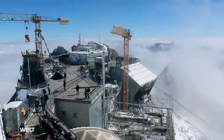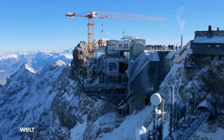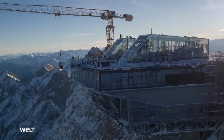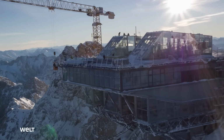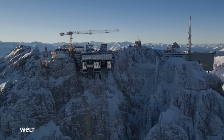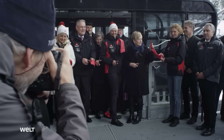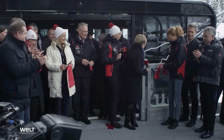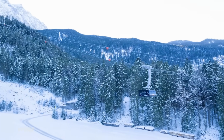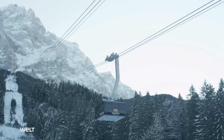On the summit, the 3-year construction project has also borne fruit. A spacious and modern structure made of glass and steel graces the mountaintop. On December 21st, 2017, the new Zugspitze cable car celebrates its grand opening. A masterpiece of engineering and a testament to the dedication of the entire crew. It's a wonderful feeling, the chance to take part in the world's biggest aerial tramway. It all worked out, and I'm really pleased that it's done and working perfectly.